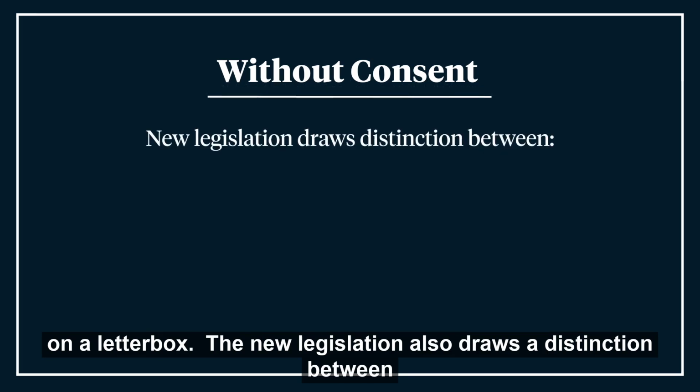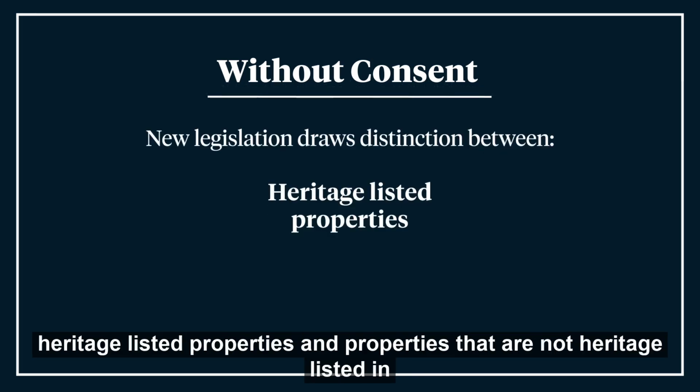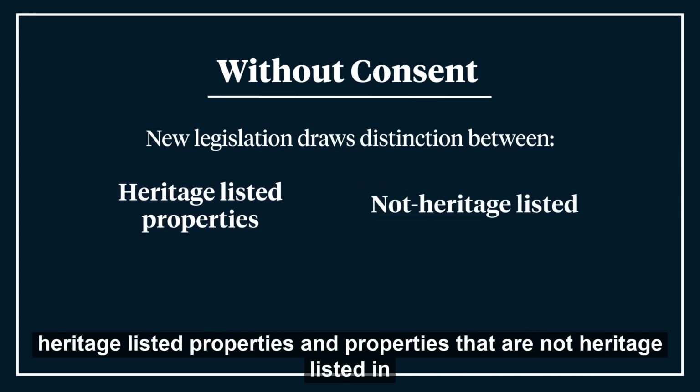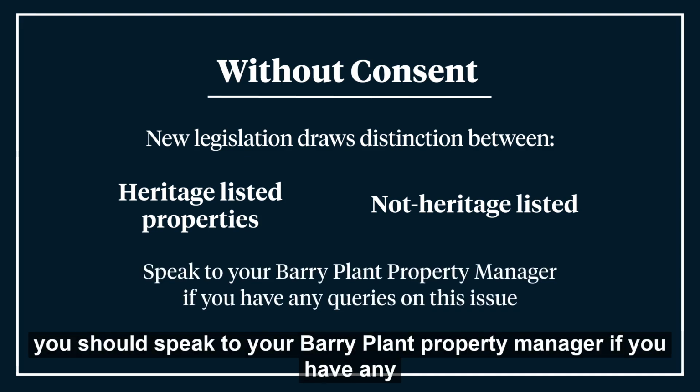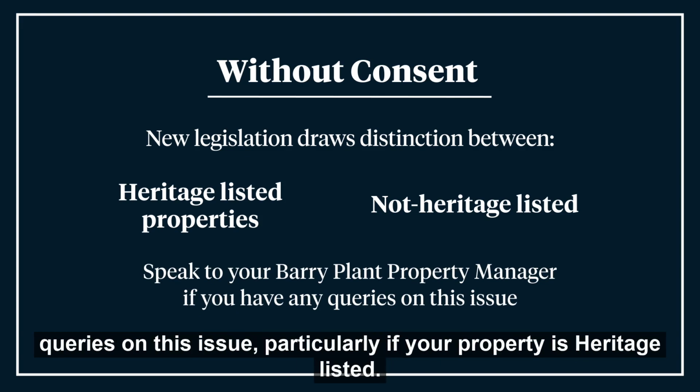The new legislation also draws a distinction between heritage-listed properties and properties that are not heritage-listed, in terms of the modifications a renter can make without consent. Again, you should speak to your Barry Plant property manager if you have any queries on this issue, particularly if your property is heritage-listed.